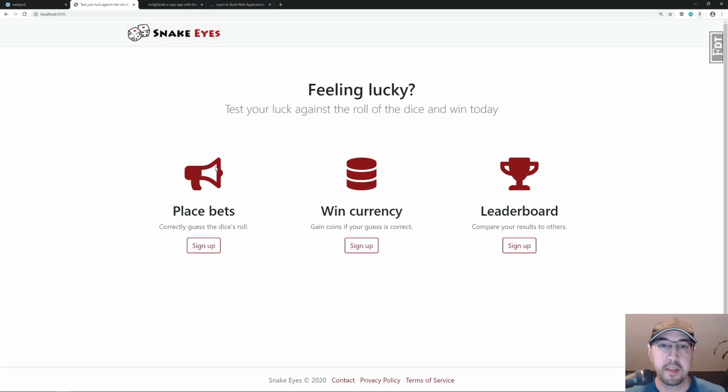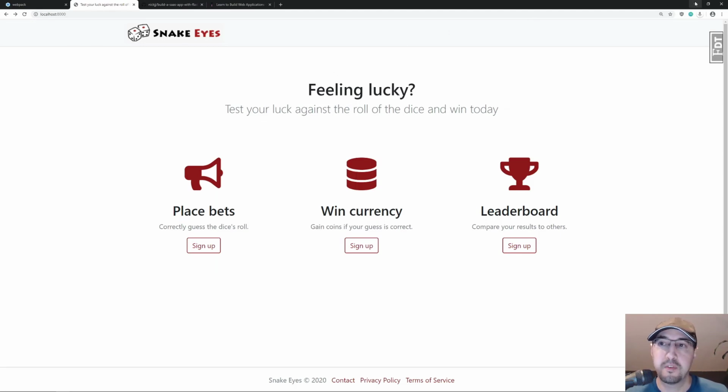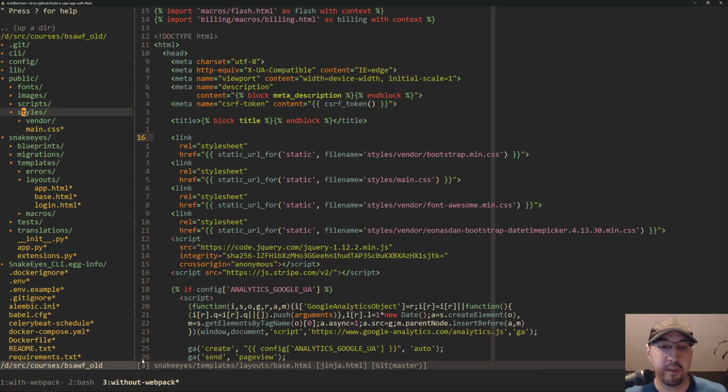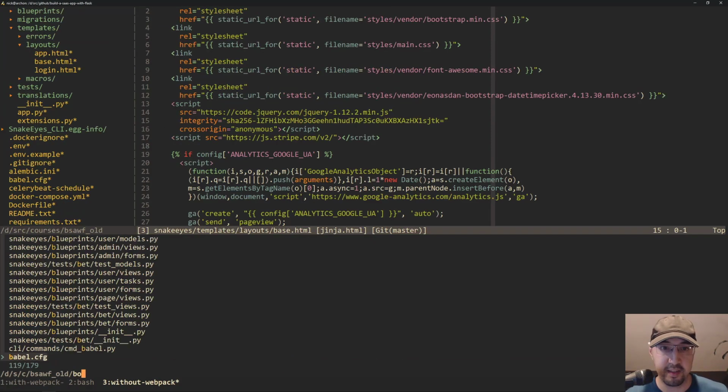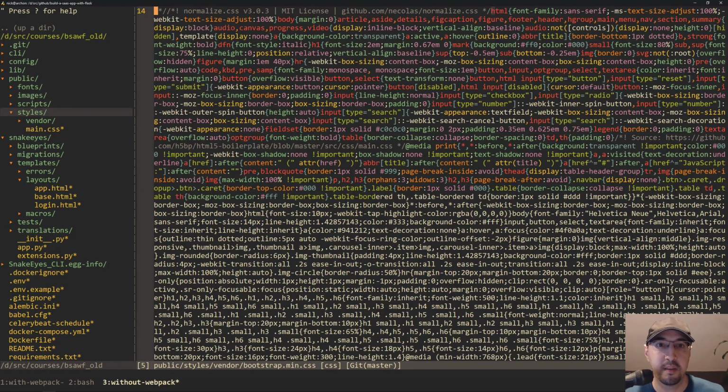You can see the primary color of this website is a dark red, right? The logo is actually hard-coded to be red because it's an image. But these Font Awesome icons and the buttons here are just using Bootstrap's primary colors. And likewise, this contact form here is just a Bootstrap form. And imagine if you were using not Webpack. With the old version of this, what was really disgusting here was I was using Bootstrap 3 back when I created the course originally because Bootstrap 4 just wasn't out.